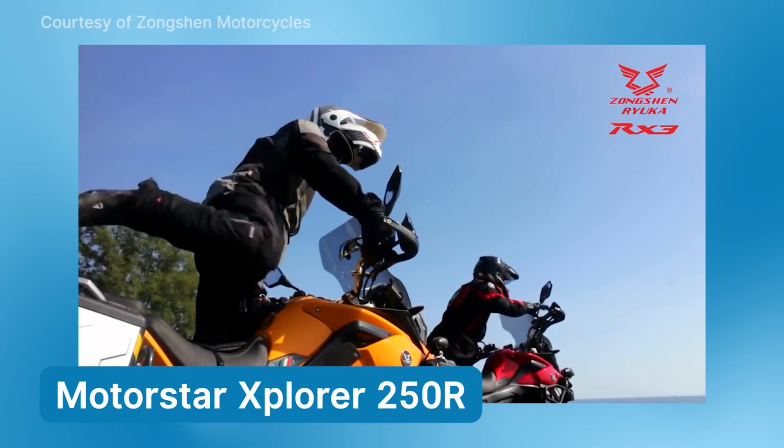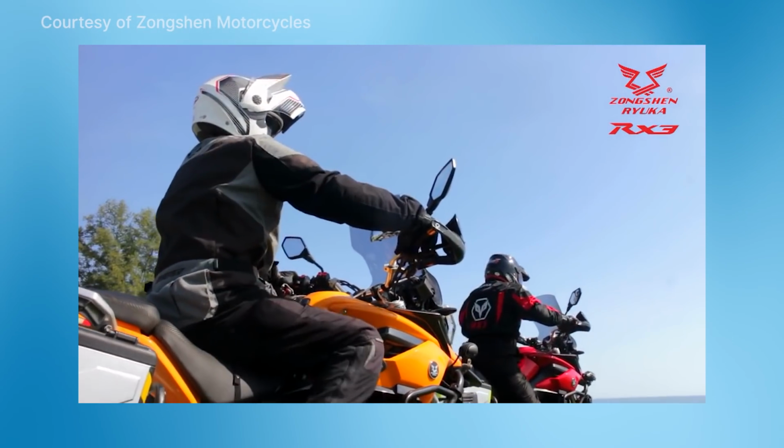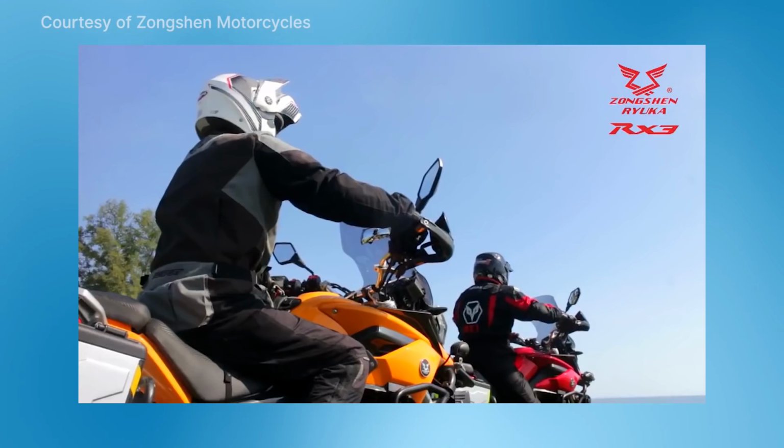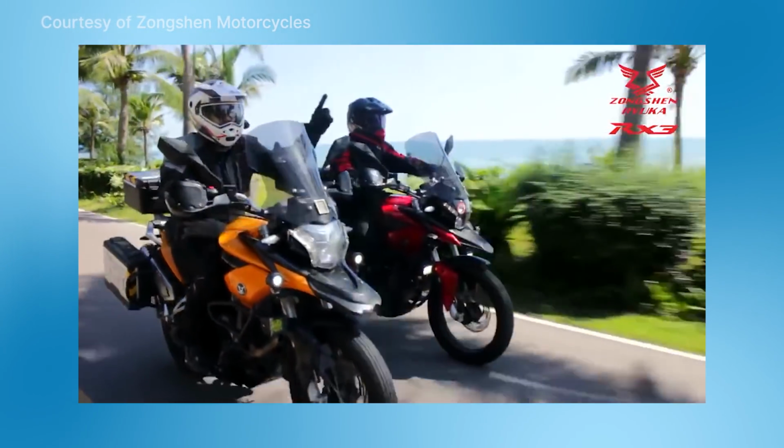Talk about an unconventional choice. The Motorstar Explorer 250R is a very peculiar entry into the top 10. It shocked all of us. How did this bike make the list? Perhaps it has to do with the rise of the adventure segment.